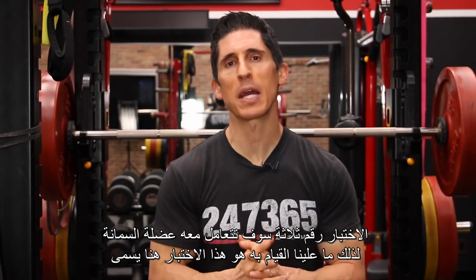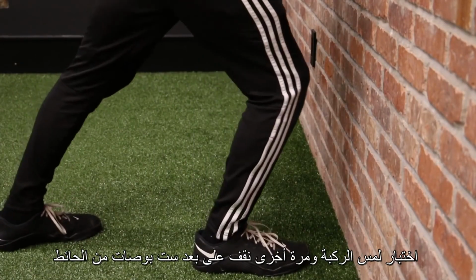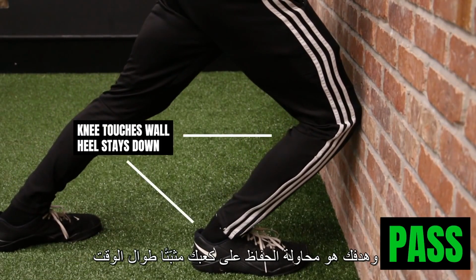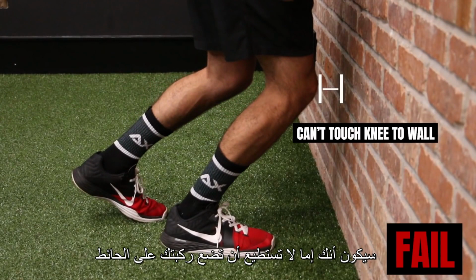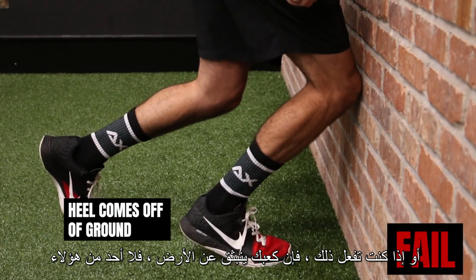Test number 3 is going to deal with the calves. So what we need to do is this test here. It's called the knee touch test. And once again, we stand 6 inches away from the wall, and your goal is to try to keep your heel planted the entire time and allow your knee to drift forward and touch the wall. A failure on this test would be that you either cannot get your knee to the wall, or if you do, your heel pops up off the ground. Neither one of those is acceptable.